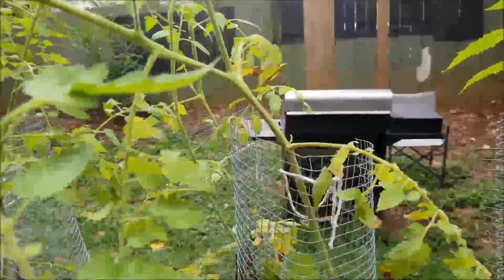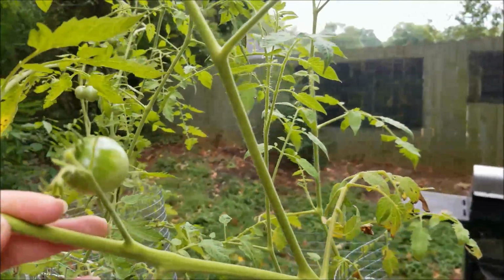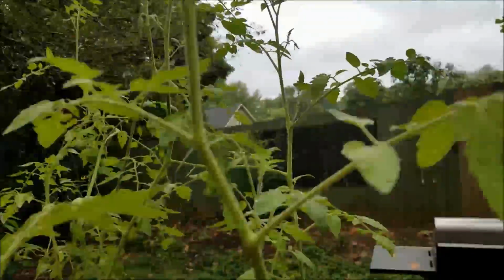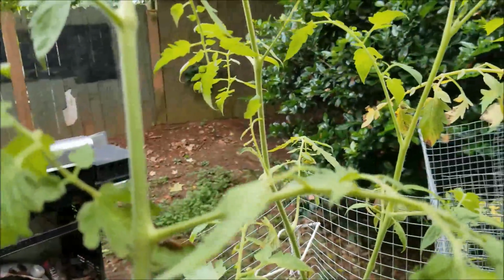Here are our honey delights. Waiting for these to turn, what few I have. We are seeing some new flowers. I have been shaking them, so hopefully we'll get a few more than just the three you see here. The second plant, and we have a couple down here on the second plant as well. So as long as I get at least one where I can save some seeds for next year, I'll be pretty happy.